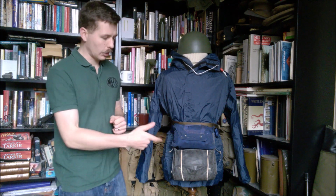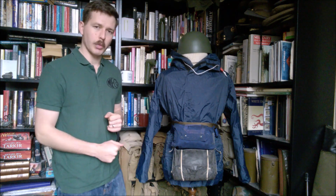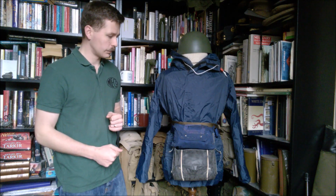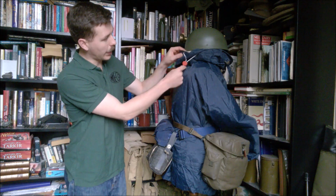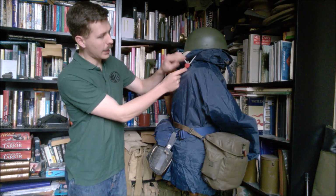We'll move this round now and have a look at the side, which will show you the way that the survival suit pouch attaches onto the strap of the life jacket. Here we have the left-hand side of the mannequin, and again you can see the draw cord around the hood here with this rubber stop that just slides along. A little bit clearer to see that there.